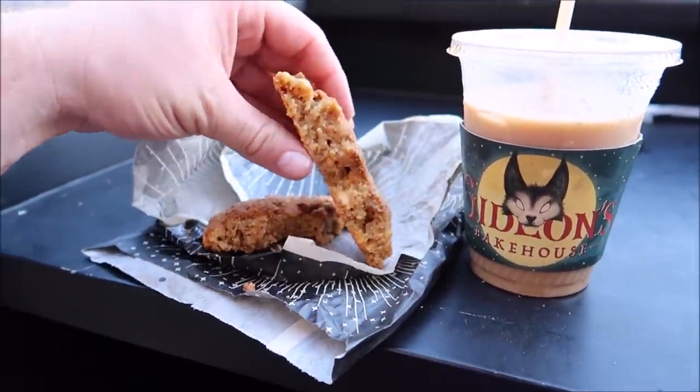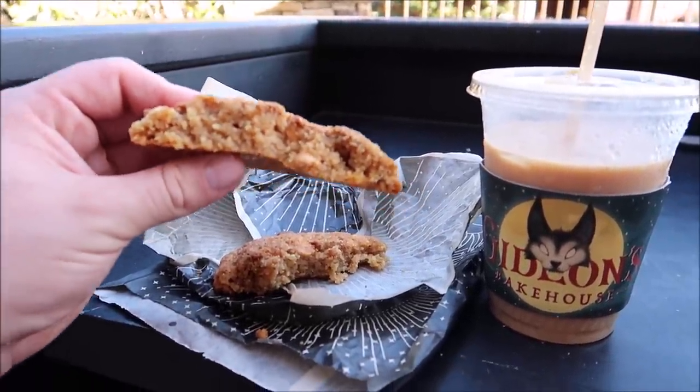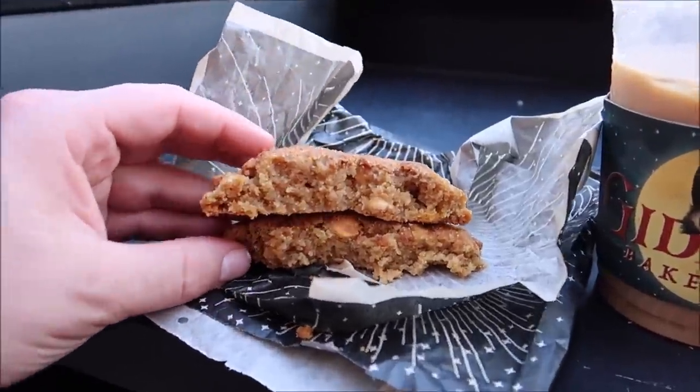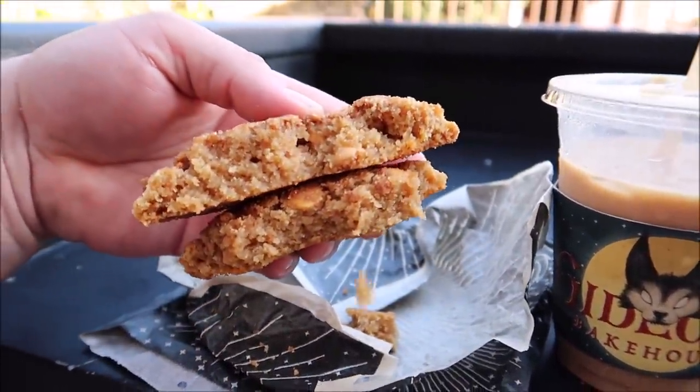The cookie is good, don't get me wrong, it's just not one of my top three contenders, like not beating the banana bread, but still a very good cookie. I like the way it stacks too. Look at that. It's like a cookie sandwich. A little cookie sandwich.